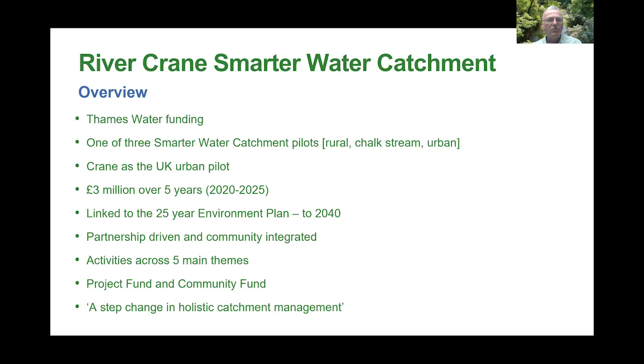We've also set up 2 different funds to deliver projects. So there's a competitive bid process, both for the main project fund and also for a separate communities fund. The main project fund is for projects up to £100,000 typically. The communities fund is for projects up to £2,000 with a much simpler application process. And we believe that this has created a step change in our approach to catchment management. Next slide, please, Ethel.